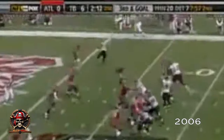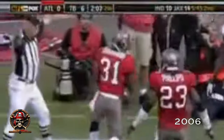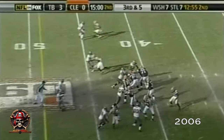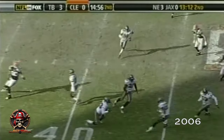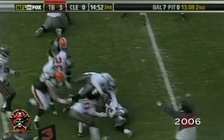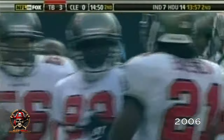Here's the snap, the handoff, the fade route to the near side, and Buchanan goes up. Does he make the pick? He got the interception, Phillip Buchanan. Anderson with some time, and one that bounces off the pads of Kellen Winslow, intercepted. Jermaine Phillips from strong safety, who's at home.